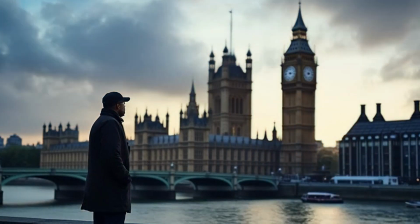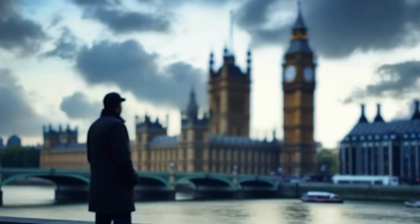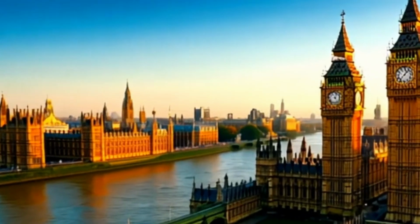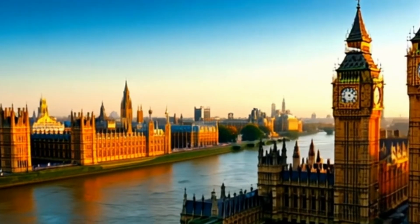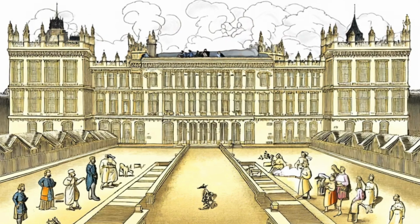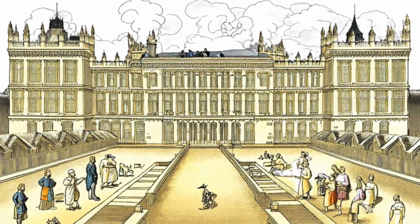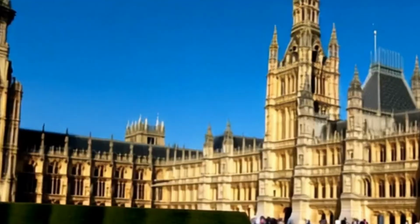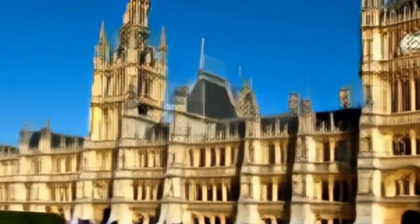Beyond the clock tower looms the Grand Palace of Westminster, a sprawling Gothic revival masterpiece that houses the UK Parliament. Once a royal residence, now the beating heart of democracy, its halls have echoed with debates, decrees, and destiny. Every stone tells a story. Built by Edward the Confessor in the 11th century, the palace has been central to British politics since the 13th. It began as a palace, not a parliament, a fortress of kings where Henry VIII once walked its corridors.